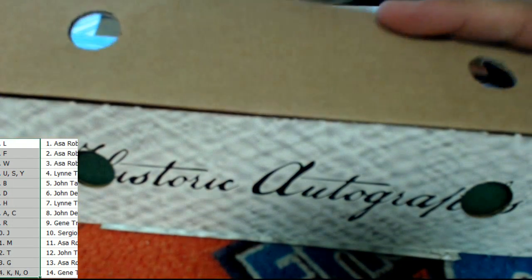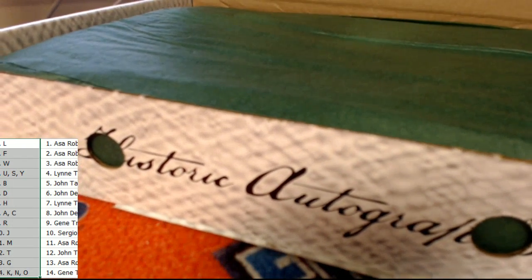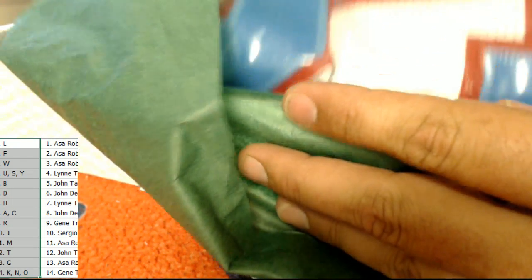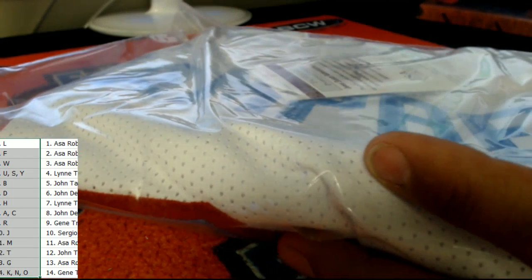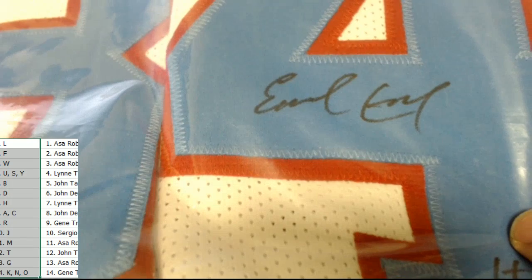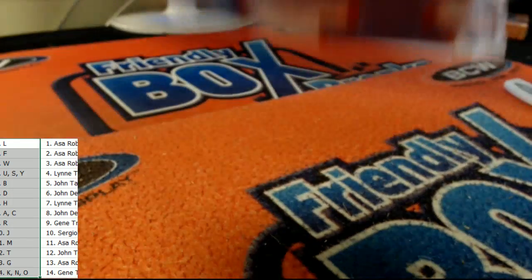Get that popcorn ready. Wow, look at this. My goodness, would you look at that? Earl Campbell, one of the best running backs, strongest, biggest, baddest to ever play the game. Hall of Fame, 91 inscription right there on the bottom right-hand corner of the number 4. Fantastic sig right there. Letter C, the combo spot. Earl Campbell, letter C.